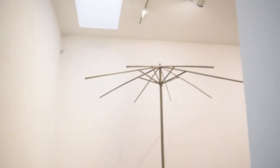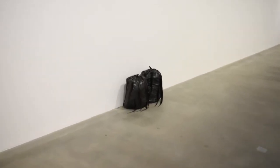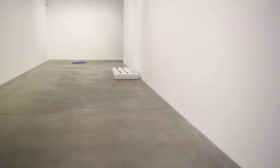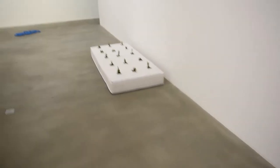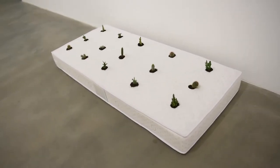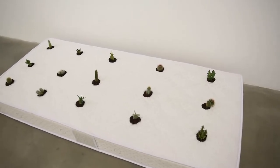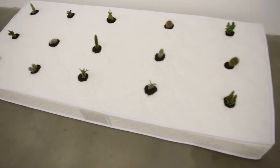A huge skeleton of an umbrella, some garbage bags with hair hanging over it. Oh my god, look at those cacti. So cute. I know it's not supposed to be cute, but I just can't help it, they're so cute. I love how they're kind of sitting there on this mattress.